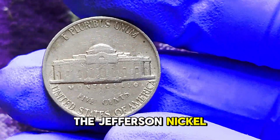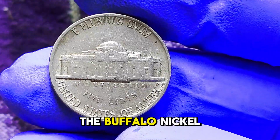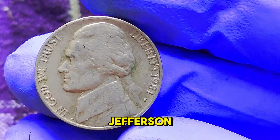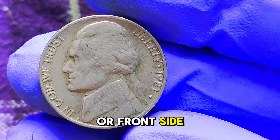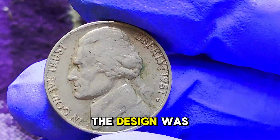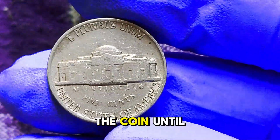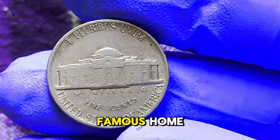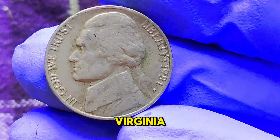The Jefferson nickel has been part of U.S. coinage since 1938, replacing the Buffalo nickel. It features the profile of Thomas Jefferson, the third President of the United States, on the obverse or front side of the coin. The design was created by Felix Schlag, whose initials were not added to the coin until 1966. The reverse side features Jefferson's famous home, Monticello, a neoclassical mansion located in Virginia.